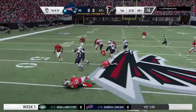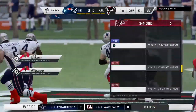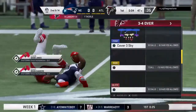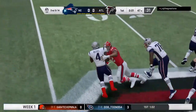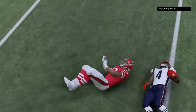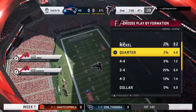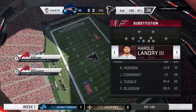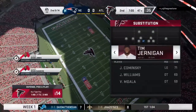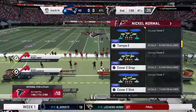A former star at nearby Georgia. This is Sony Michel. And he is met quickly in the backfield. Down he goes, folded like a lawn chair. We're scoreless after 1. Start of the 2nd quarter, and it's the Patriots in control of the football as they've got it with a 2nd and 14 upcoming.